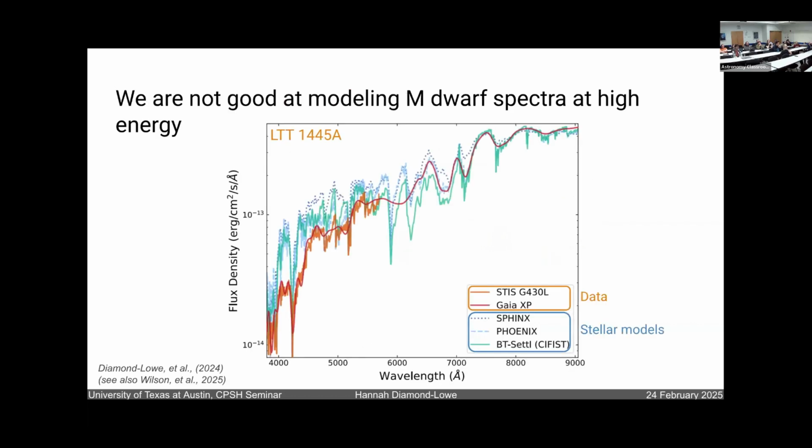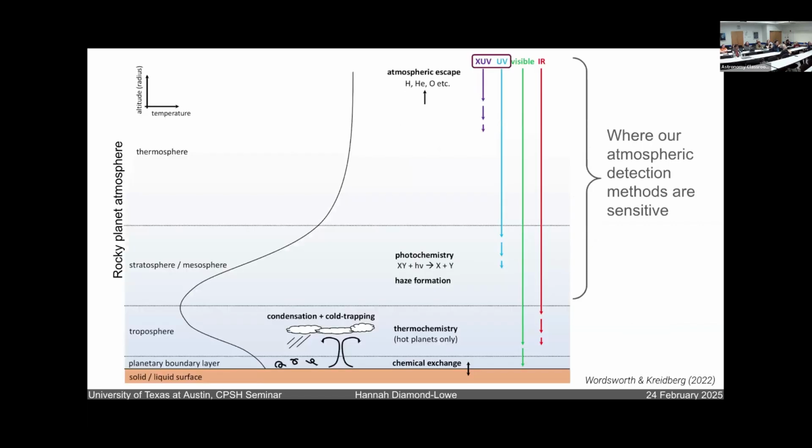We're also not very good at predicting the UV flux. This is actual data in the orange and red, and these are some models. And you can see none of the models are really matching the data as we go to the blue optical. So M-dwarfs are difficult once again.